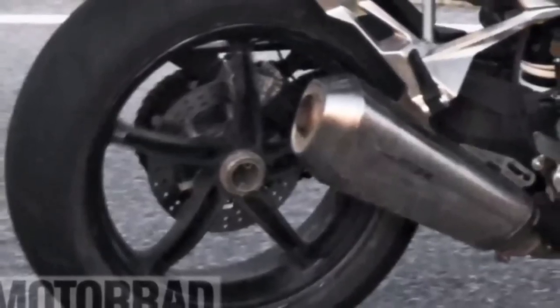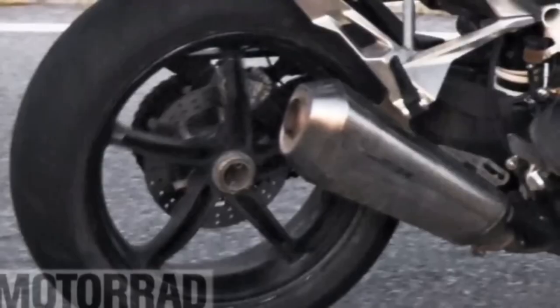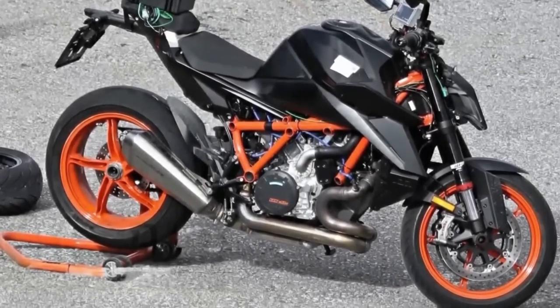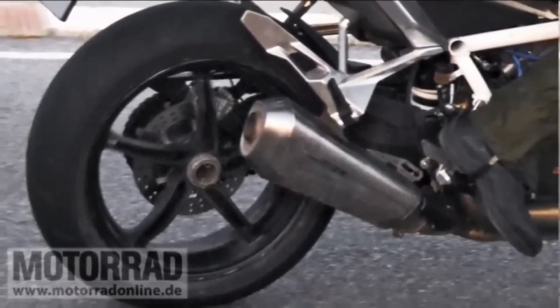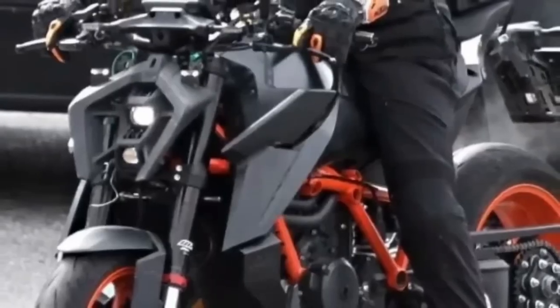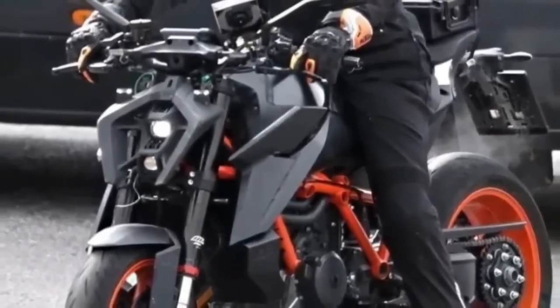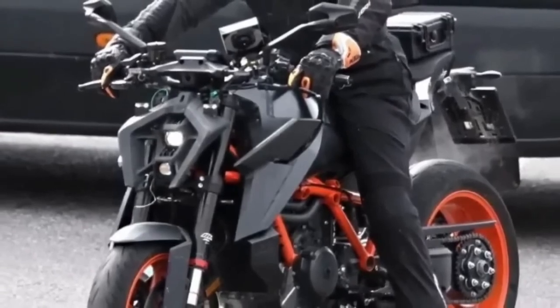It'll be powered by KTM's LC8 V2 twin motor, but the output could possibly receive a small bump. In the current 1390 Duke, the engine makes about 180 brake horsepower and 140 newton meters. Even the engine tune could be slightly altered. This motor is linked to a 6-speed gearbox and gets a bidirectional quickshifter. Other rider aids like traction control, ABS, ride modes, wheelie control and engine braking levels are also expected on the 2024 KTM 1390 Duke R.